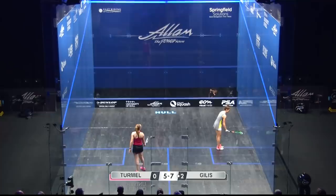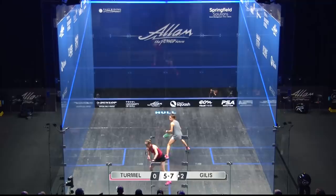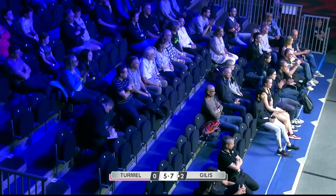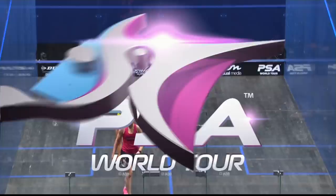At the back, what shot's coming, rather than in the hand, sort of later on in the shot. Like there, it was a bit later. Well, if you think about the very top players, that is a huge strength, isn't it? The ability to make quite late decisions. You need the shot in the hand, don't you, to be able to do that?